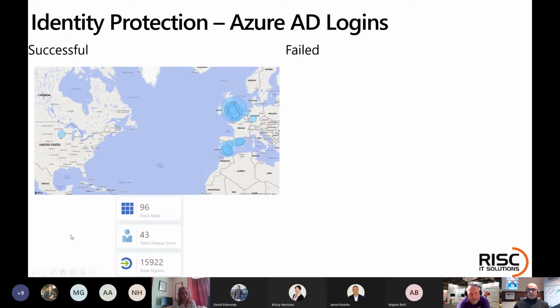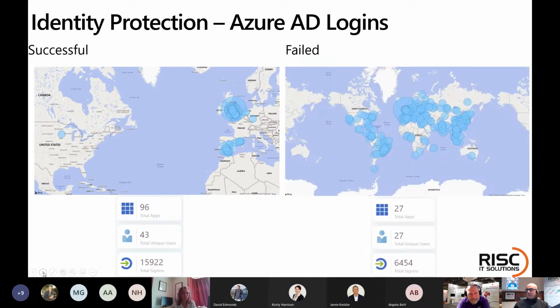That's fairly normal. If you actually look at the ones that failed, you can see there are lots of countries there that we don't have people in. People won't be logging in from there. So clearly, these are people trying to find a way into our organization. So it's important that you have visibility of this, and as well as having visibility, have a plan to mitigate it. Obviously, most of these have been blocked purely because they're outside the UK.